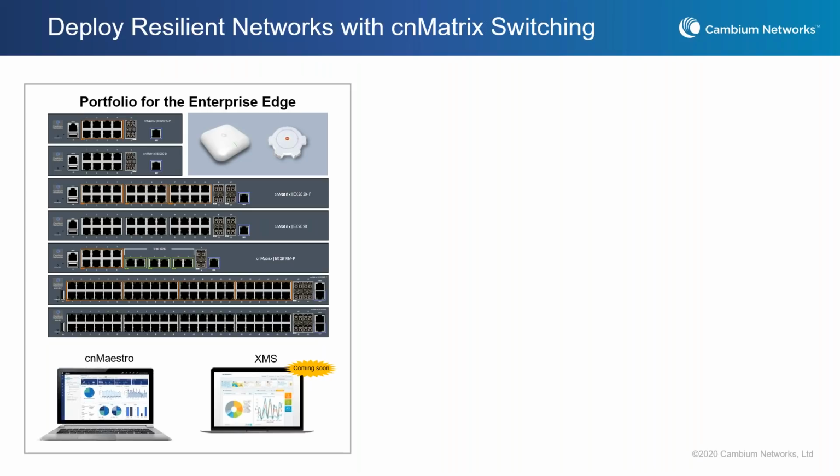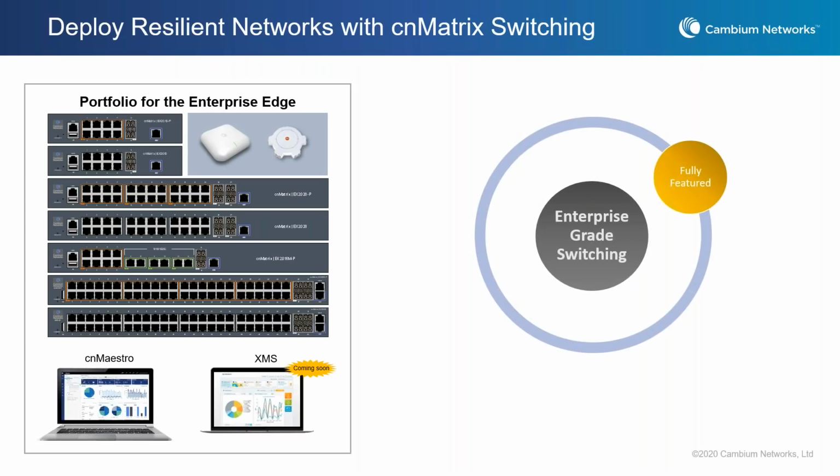Now, a little bit about the functionality of these switches. So these are enterprise-grade switches, okay? Fully featured QoS capabilities, security capabilities, and so on. Fully featured enterprise-grade switch, fully managed, right? So when you buy a switch these days, you can get switches that are unmanaged, switches that are smart managed. But for an enterprise deployment, for a robust deployment, you really want a fully managed switch.